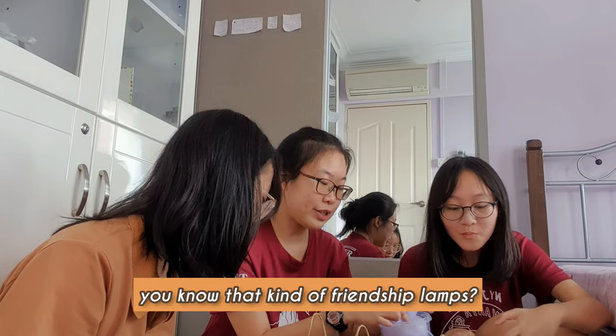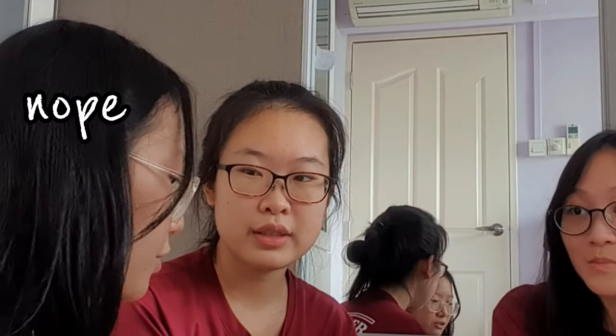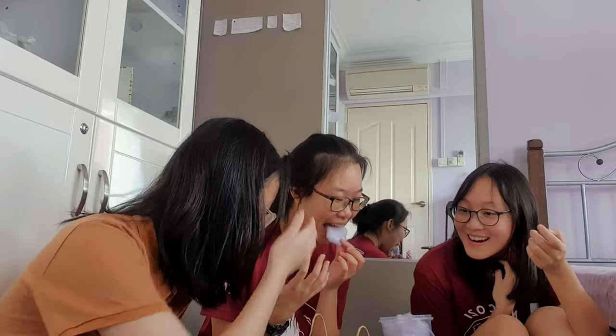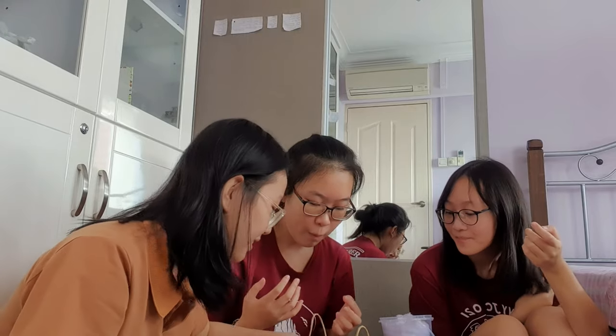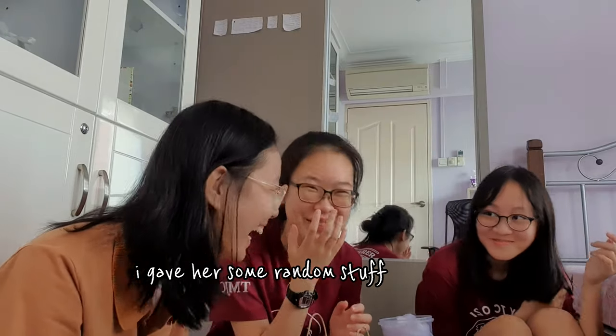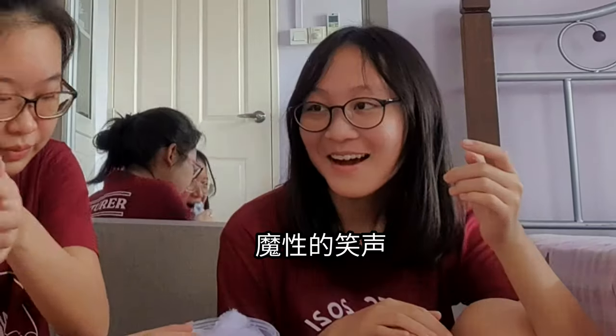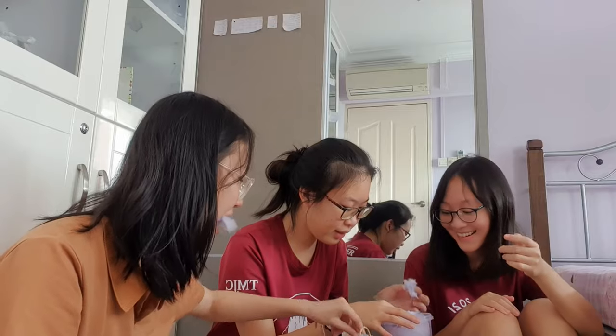You know that kind of friendship lamps? It's a lamp. Nico's one is orange. Okay, then your one is the lamp. Then this is random stuff. Then this is a notebook. Oh! I think your random for fun.